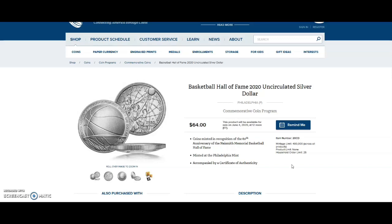Commemorative coins from the United States Mint typically depreciate in value quite a bit. So with a coin like this, the chances are you might find these in your local coin shop, and you might be able to buy these down the road close to spot. You might be able to pick these up for $7, $8, $9 over spot versus this extremely high premium.